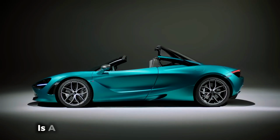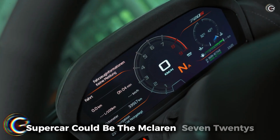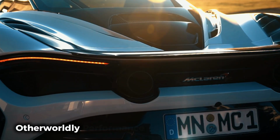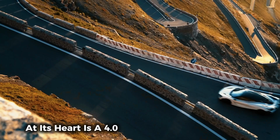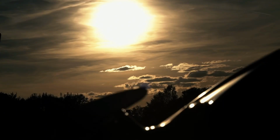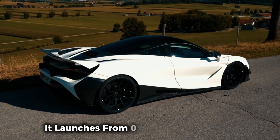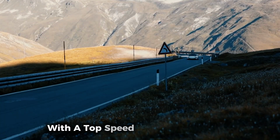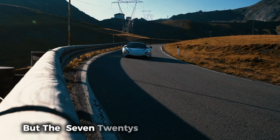Taking the third spot is a model that redefined what a modern supercar could be, the McLaren 720S. Introduced in 2017, it offered breathtaking looks, otherworldly performance, and surprising usability. At its heart is a 4.0-litre twin-turbocharged V8 producing 710 horsepower and 770 Newton-meters of torque. It launches from 0 to 100 km per hour in just 2.9 seconds, with a top speed of 341 km per hour. But the 720S is not just about speed.